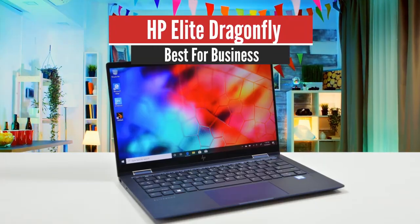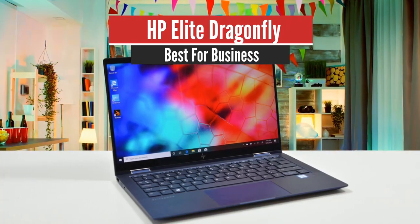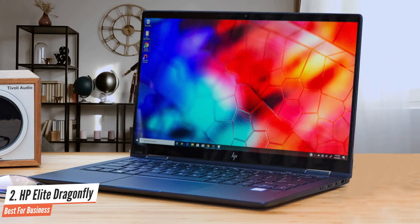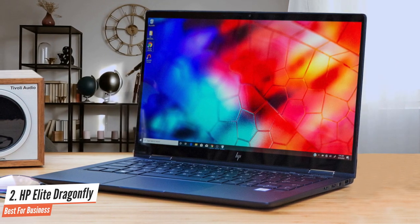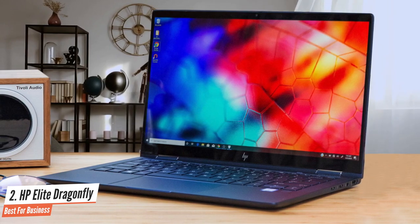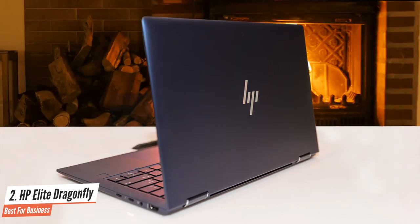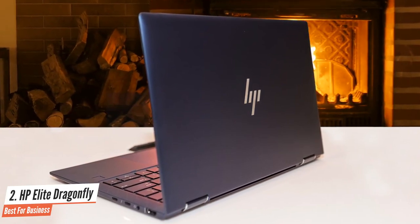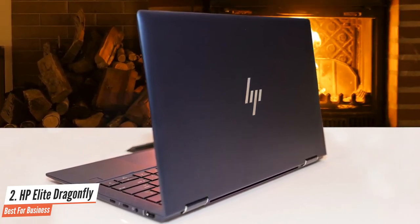Number 2. HP Elite Dragonfly. Best for business. The HP Elite Dragonfly offers tons of security, nearly 13 hours of battery life, and solid performance in one of the prettiest chassis ever. Simply put, this laptop is absolutely stunning. It comes in a gorgeous iridescent dragonfly blue color option that simply stands out wherever you plop it down.